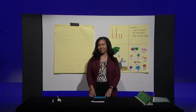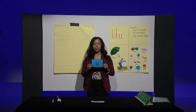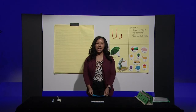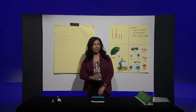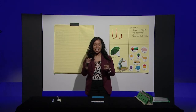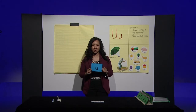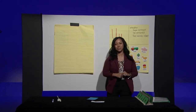Our next word is rug, rug. Do you hear the sound in the word rug? Yes, you're correct. We do hear the sound in the word rug. And our last word is bug, bug. Do you hear the sound in the word bug? Yes, you're correct. We do hear the sound in the word bug. Awesome job, boys and girls. You all are rocking and rolling today.